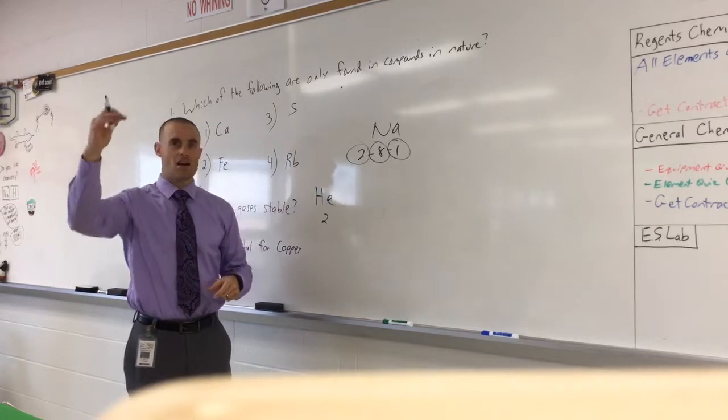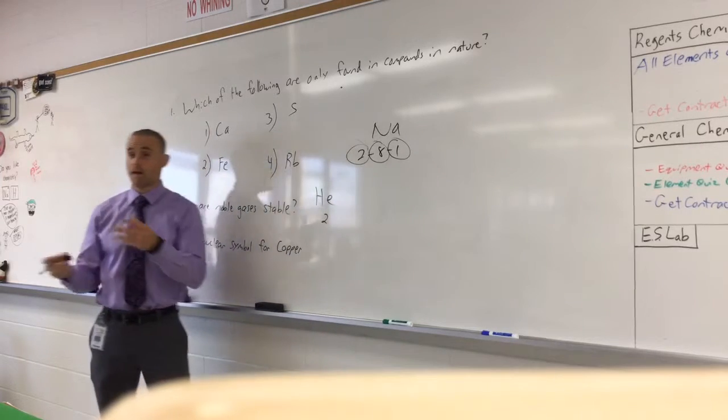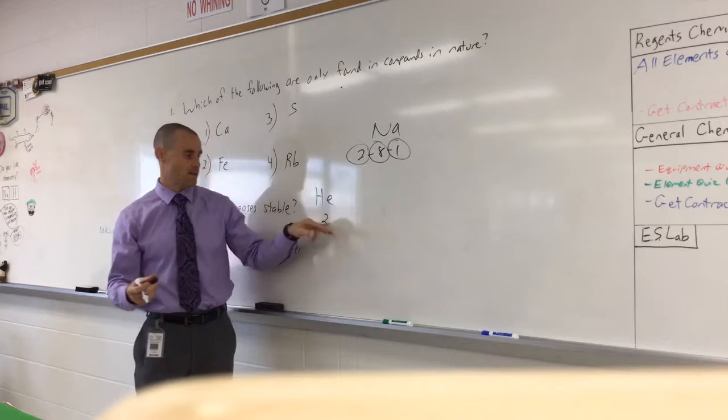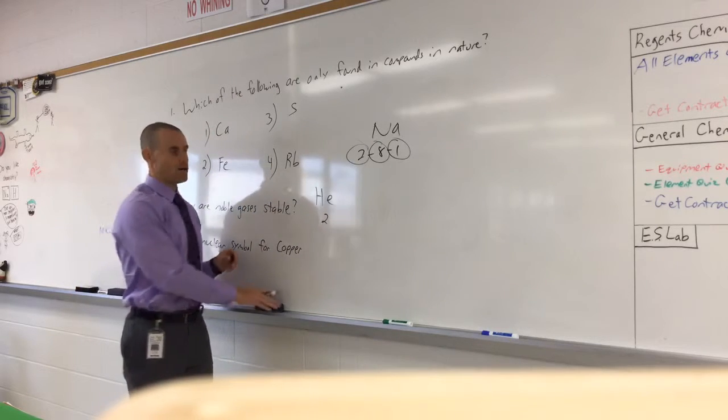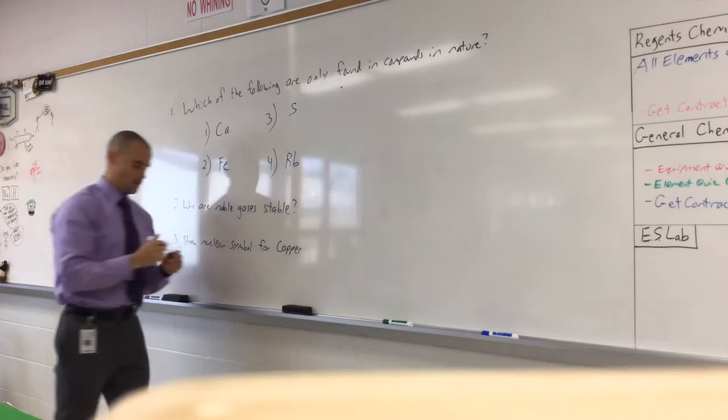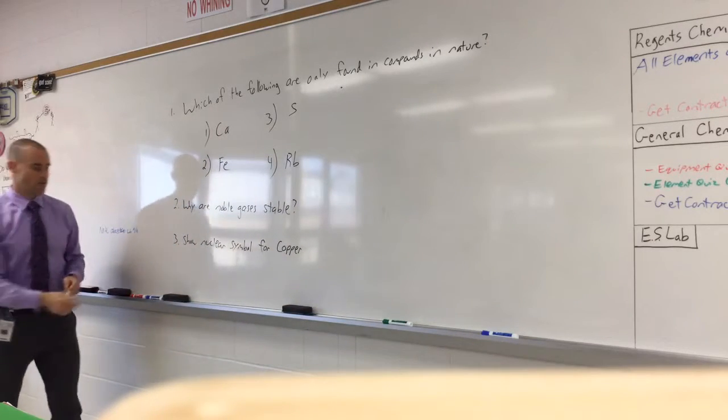Everybody else, neon, argon, they all have a full valence shell. They also have a complete octet. It's the same for them, but that's the difference. So full valence shell, complete valence shell. All right, but good job again, Maddie. That was good. And nuclear symbol for copper.